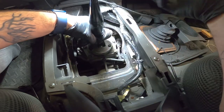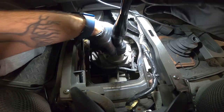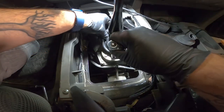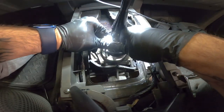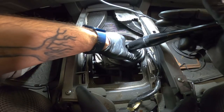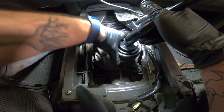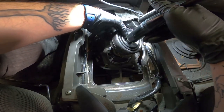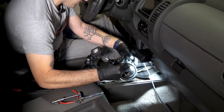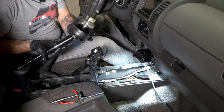Flip that up. Now that we have that exposed, if you flip it back, you'll see one, two, three bolts. I'm just about bet my life they're 10 millimeters. Yep, surprise, surprise. Take those three off and pull this assembly out. Now, as I took the last one off, I applied some pressure because there's a little spring in here. So we just want to release it gently. There we go. And then just lift. So here is our shifter assembly. And I'm going to go set this someplace safe.